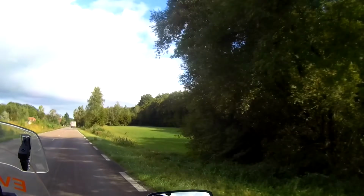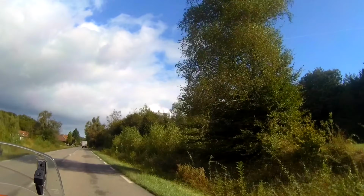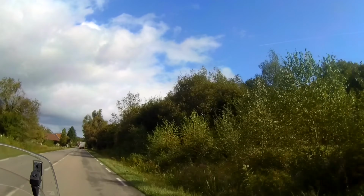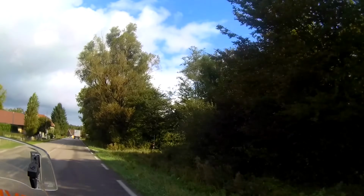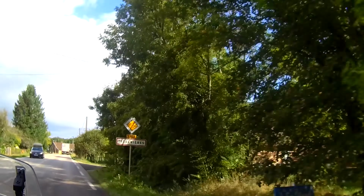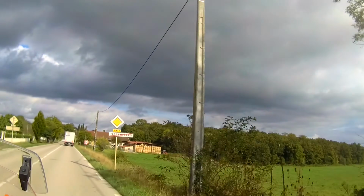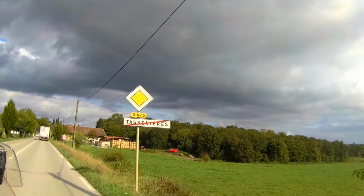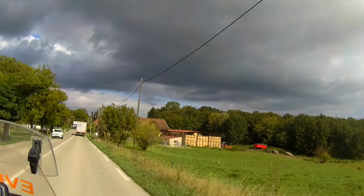Speed limits. The speed limit in towns and villages is 50 km per hour unless signed otherwise. The 50 km per hour limit is not always signed, but the speed limit starts where you see the town sign and ends where you see the town sign again with a red line through it. You'll note some of the village signs are upside down. This is a protest against taxes levied on local farmers.